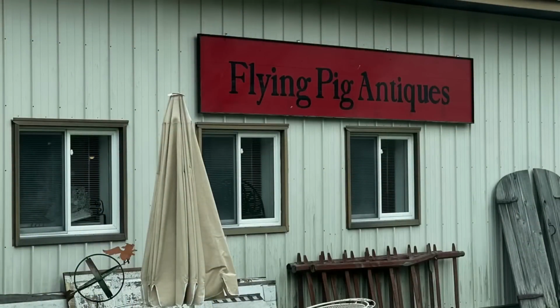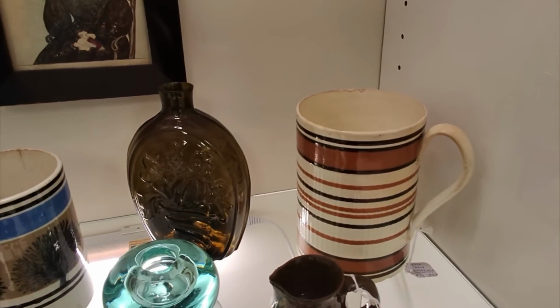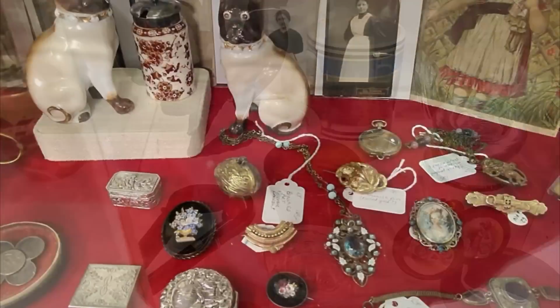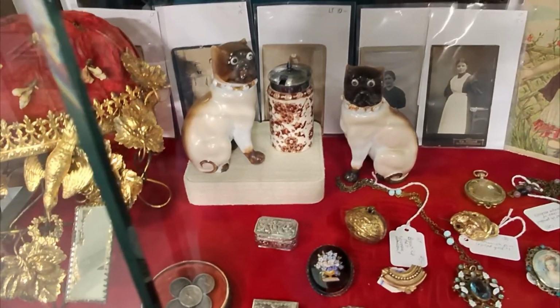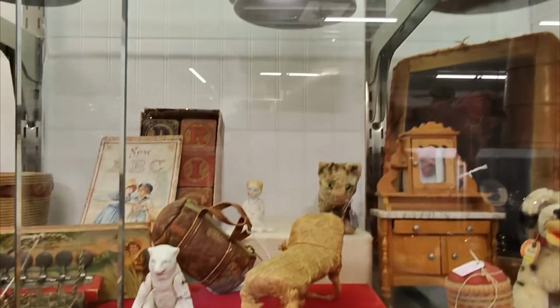Okay, and then we were still in New Hampshire and went to Flying Pig Antiques. And yes, I sent Dagny a picture. Inside, though, there were some magnificent display cases. I mean, they had a lot of primitives, and overall, I would say the majority of the items were truly antique versus vintage. Look at that micro mosaic in there. It's inlaid in glass. It was super cool.